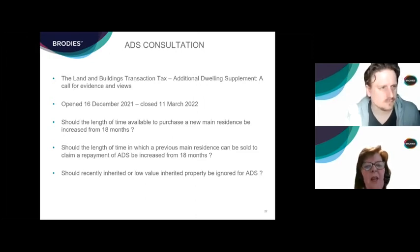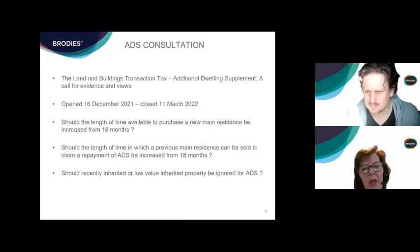Should the length of time available to purchase a new main residence be increased from 18 months? In the other parts of the UK for SDLT and LTT, it's 36 months. I think everybody responding to this consultation has said that yes, it ought to be increased, and it probably should be increased to 36 months to avoid confusion and to bring things into line. And the same applies to the time in which you can sell your previous main residence. Again, should it be increased from 18 months? Yes, and probably to 36.